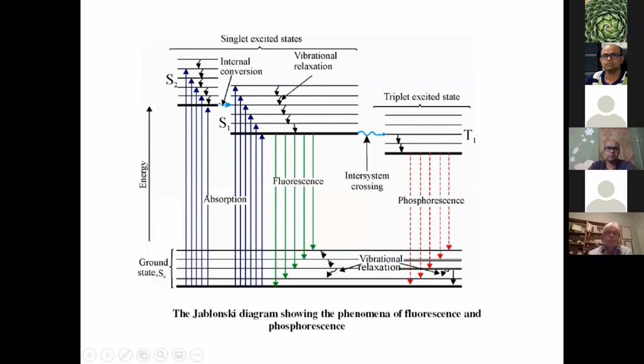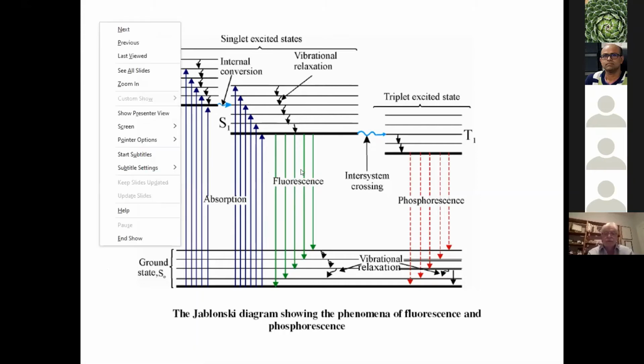So this is the basic diagram, the Jablonski diagram, that one uses when describing or teaching fluorescence. What you see here are different energy levels. Without going into too much detail, you have the ground singlet state, S0. Then this compound or molecule absorbs a photon or photons, and it goes to different excited states. Once it comes down to the first excited singlet state, S1, if it returns back to S0 by emitting photons, then the process is referred to as fluorescence.